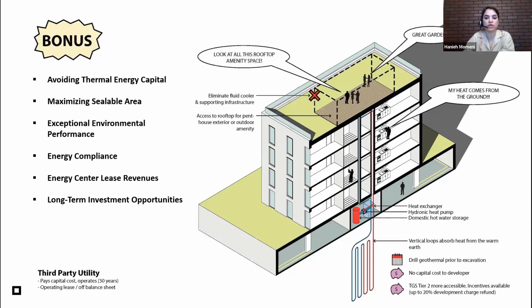Our design aims for outstanding environmental performance, including significant carbon reductions. This will align with the TGS and Transform TO goals for emission reduction. By meeting energy standards and gaining municipal support, we could simplify project approvals. We could explore leasing energy, which may provide additional income streams. And lastly, identifying sustainable investment options, such as tax incentives and green financing, which ensures lasting financial benefits.